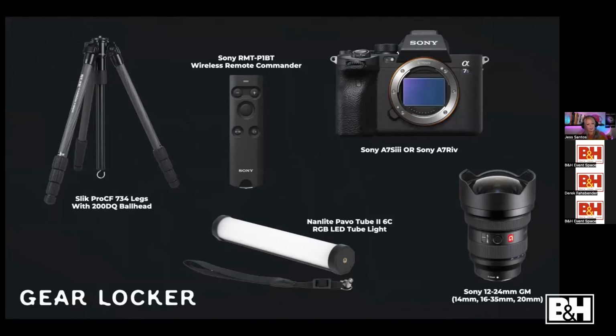So this is the gear that I always have with me. Again, you don't need all this gear, but if you're looking for something, highly recommend. I get asked all the time what I use. I use my Sony a7S III or my Sony a7R4. And then my absolute little baby is my Sony 12 to 24 2.8. That's my dream lens. I absolutely, absolutely love that lens. But good other options if you're shooting with Sony are the 14 millimeter, the 16 to 35, the 20 millimeter, or even the 24 millimeter.